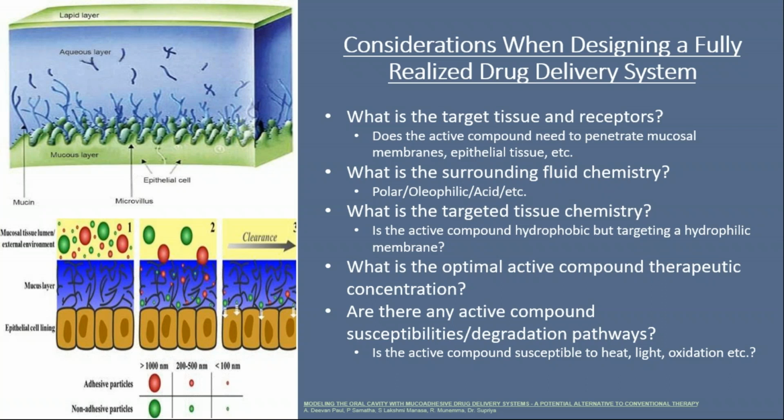To do so, there is a multitude of active compound chemistry along with internal and external chemistry that must be understood. The bullet points located on the right list just a few of the concerns that must be addressed. Starting from the outside in, what are the external conditions and chemistry which mediate it? Will the formulation and accompanying active compounds be subjected to air, heat, UV light, water, currents? Is this environment ionic, lipophilic, or acidic?